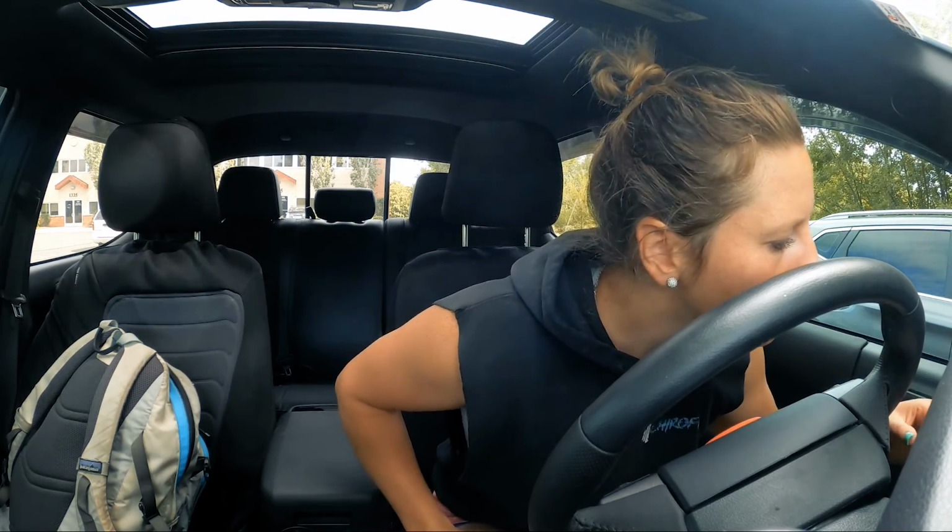Again, I'm shooting in a higher quality, 2.7K instead of 4K. I don't even like to shoot in 2.7K just because my Mac has a harder time rendering, but yeah, it just looks better for YouTube. So I'm gonna give you a little look around my truck here actually.